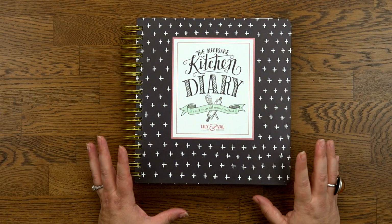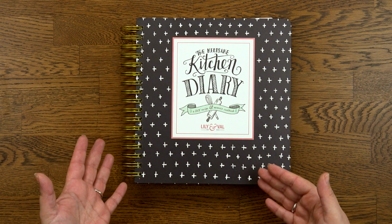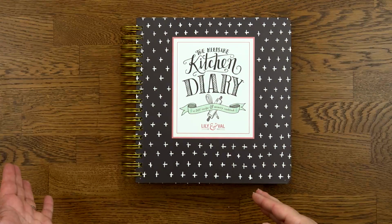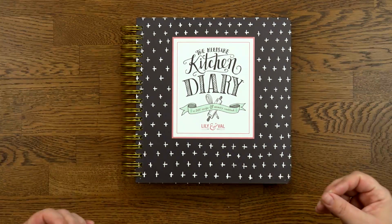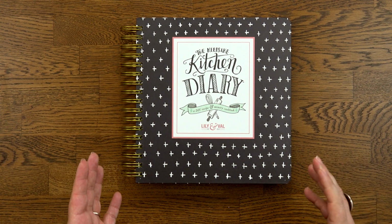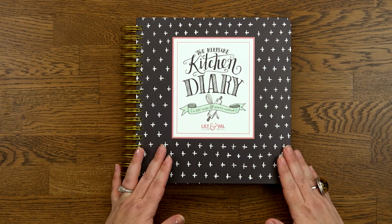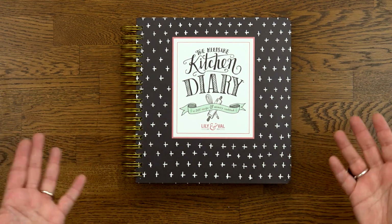But I really, really love this book, and I really wanted to share it with the planner community because it embraces so much of what we appreciate and love about planners. You know, the experience of writing things down on paper and flipping through the books. It's kind of part memory keeping, part functional. And that's kind of what some of us do with our planners.